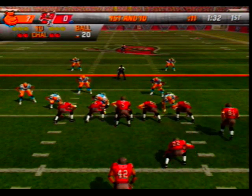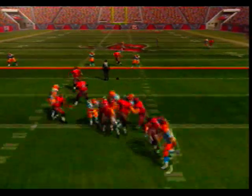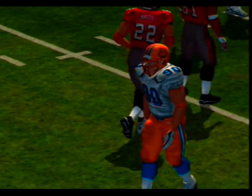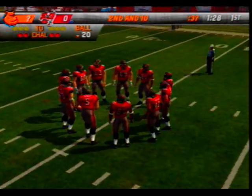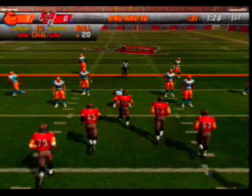Nickelback in this time. Liner with a man in motion. Here comes the blitz. Closing in. Throws this one away. He couldn't find a receiver, so he threw it where no one could get it. Ball on their own 20. Ball on the 20-yard line.